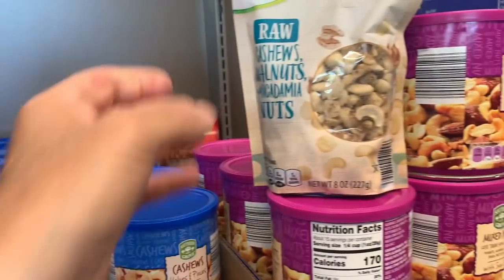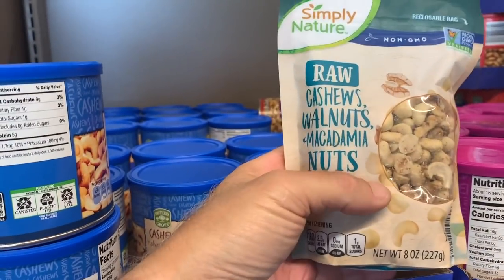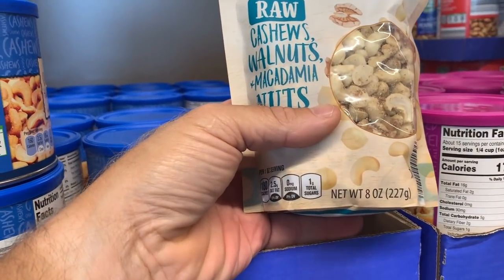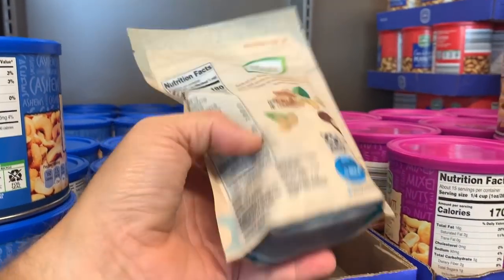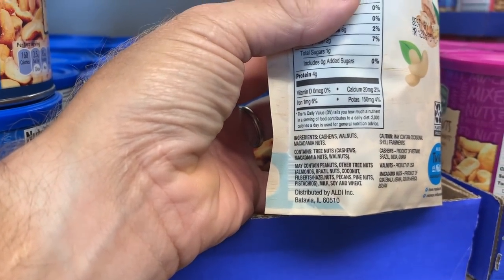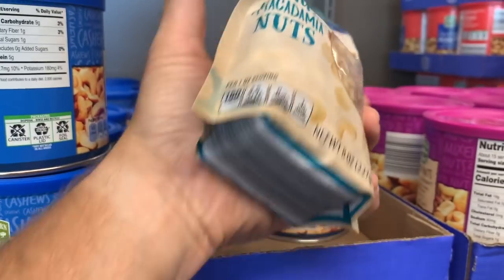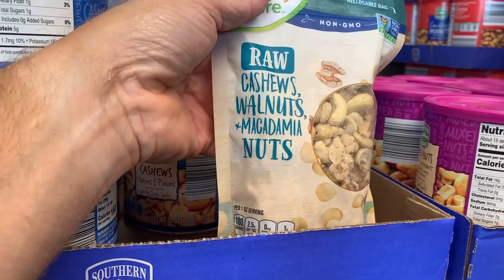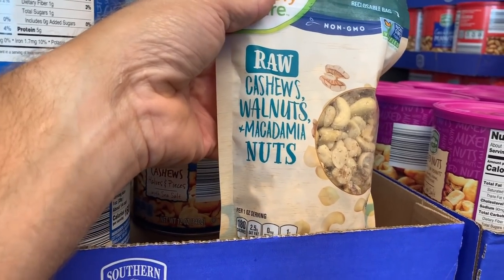The better option would be this one here. This is more of the treat version. Raw cashews, walnuts, and macadamia nuts. It's 8 ounces, it's $4.99, but look at the ingredients. Cashews, walnuts, and macadamia nuts. We don't have anything added. And here, it's okay to have some cashews because there's cashews with walnuts and macadamia nuts. You're not only eating cashews.